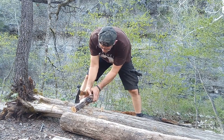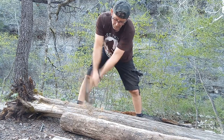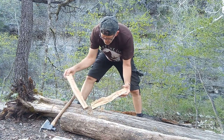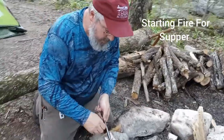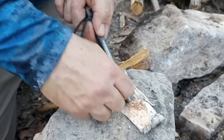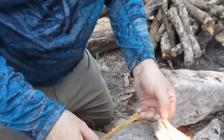It works if you get the handle down there, yeah. Let's see how the Minnesota men do it. Whoa, that looked too easy.